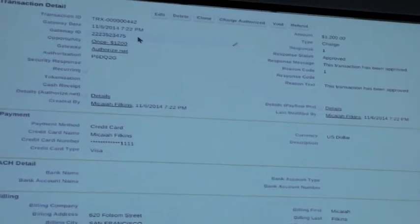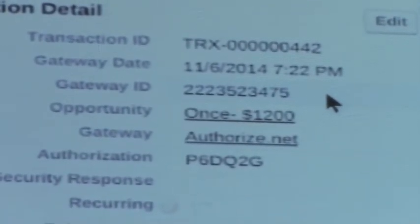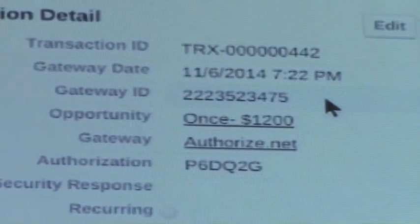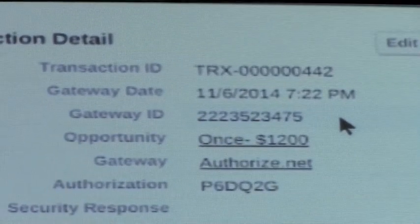So if you look up in the upper right-hand corner, first off, we start off with our Chargent transaction ID. This gateway date is actually the date we received from the gateway when we made the transaction. And then we have a transaction ID. So a lot of times your accountants are going to want to go in and reconcile, of course. Must be a fun job. All of your transactions here in Salesforce with all of your transactions out on the gateway. So this gateway ID is what they're going to call a transaction ID out on most of your gateways.